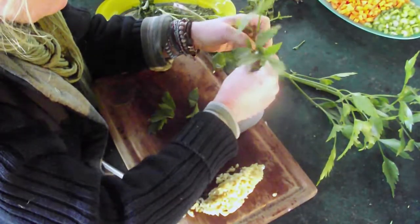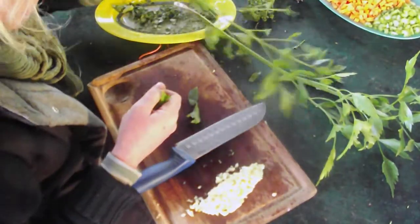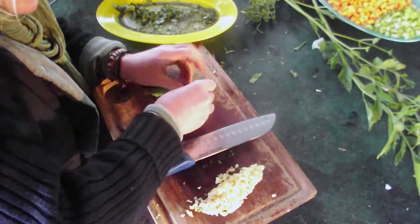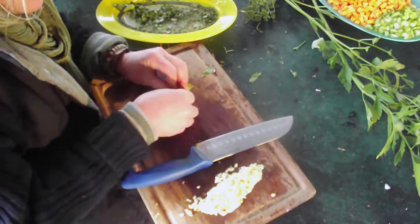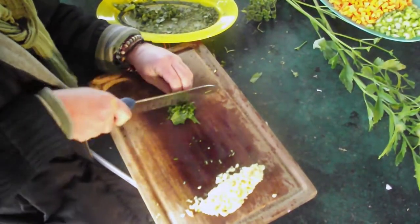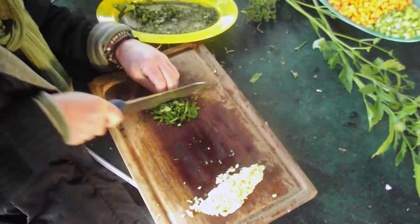So you've got the lovage there. I mean, lovage isn't something I'm particularly familiar with. Tell me about lovage. Well, lovage is in the same family as the celery family. We are using celery, but it has a slightly deeper flavour. Almost umami. You know that mysterious taste that everyone's always trying to get their hands on.